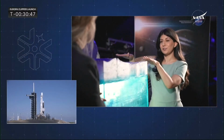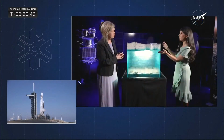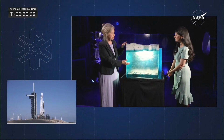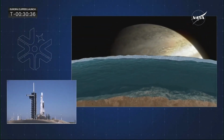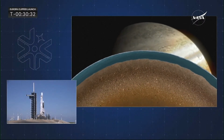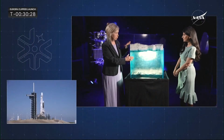Once we get past this surface, we see this layer of ice. Can you tell me more about this ice and how much of the moon it covers? Well, it covers the entire body, and the ocean is global. The crust is about 15 miles or so, perhaps more or less. But it definitely blocks any sunlight from this water underneath this global ocean.